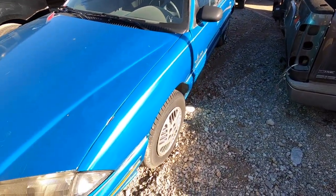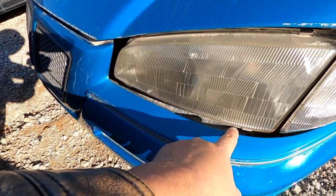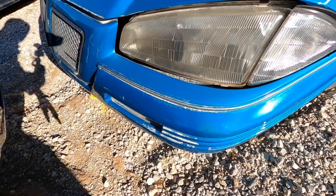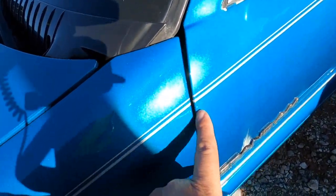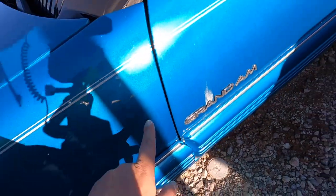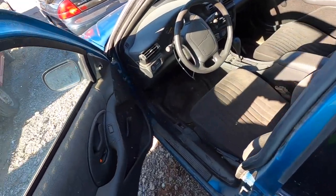It's also been wrecked. This side has been wrecked for sure. Look at the gaps here. I mean, this is bad. You can fit your whole hand in there. The lines are so far off on this fender, it is kind of crazy. The door used to be white. There's white paint on the inside of the door.